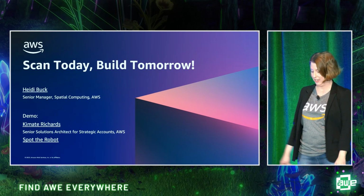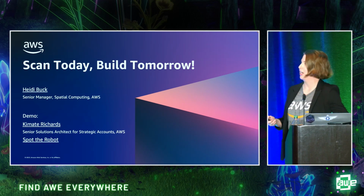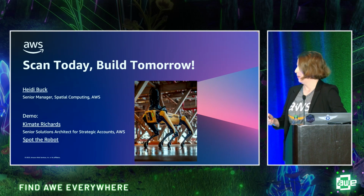Now, I had practiced walking around on this stage, but I'm going to trip, so I'm going to stay over here. It's not worth it, right? So there we go. There's Spot.